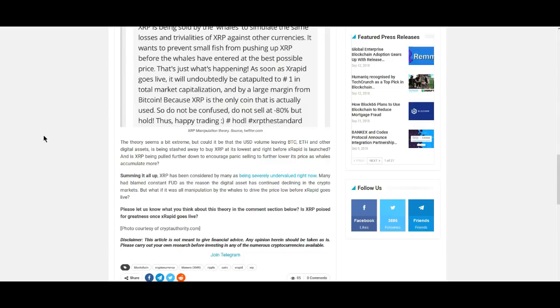The theory seems a bit extreme, but could it be that USD volume leaving BTC, ETH, and other digital assets is being stashed away to buy XRP at its lowest, right before XRP is launched? And is XRP being pulled further down to encourage panic selling to further lower its price as whales accumulate more? Summing it all up, XRP has been considered by many as being severely undervalued right now. Many had blamed constant FUD as the reason the digital asset has continued declining in the crypto markets. But what if it was all manipulation by the whales to drive the price low before XRP goes live?